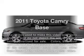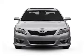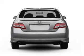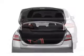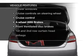Imagine yourself in this 2011 Toyota Camry. If you're looking for an automobile with great attributes, look no further. With an efficient four-cylinder engine that responds smoothly to its six-speed automatic transmission, the anti-lock braking system will keep you safe on the road. Plus, enjoy these notable features that are included in this vehicle.